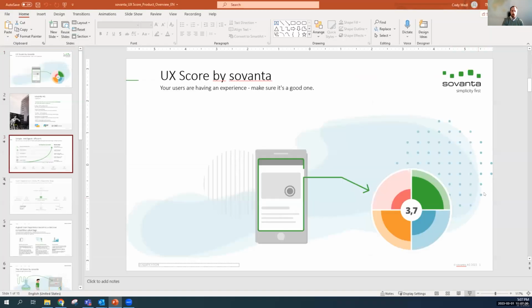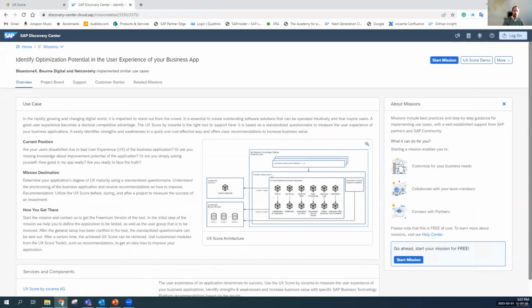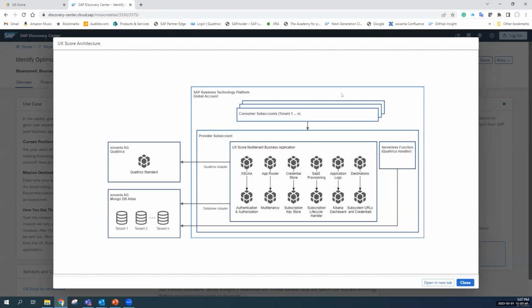So with that, I will exit this and I will show the Discovery Center. Can everybody see the Discovery Center on my screen? Yes, we can see it. Yep, thank you so much.